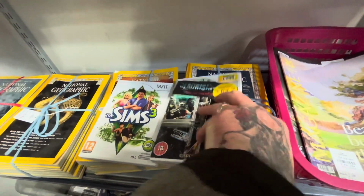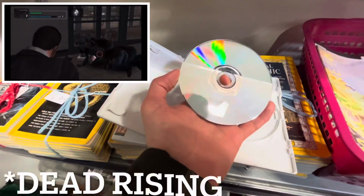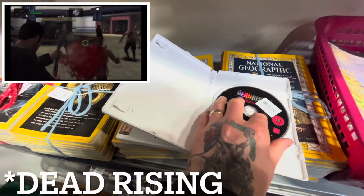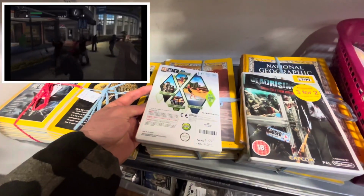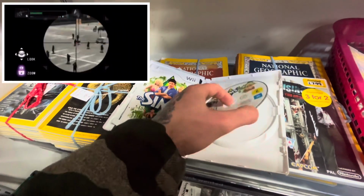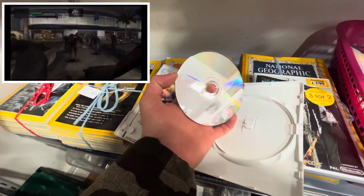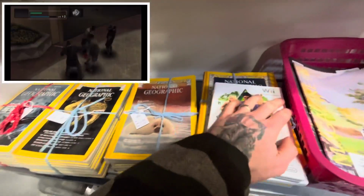As you can see here, we have The Sims 3 and Dead Island Chop Till You Drop. This is a game I've wanted in the collection. I wouldn't say it's necessarily a good game, but it's a weird game. Dead Rising on the Wii and The Sims on the Wii, I think these were £1.50 each. I did check all the disc fees, they looked quite nice. Sadly, Dead Rising wasn't complete, but to pick both these up for £3 is a bargain.